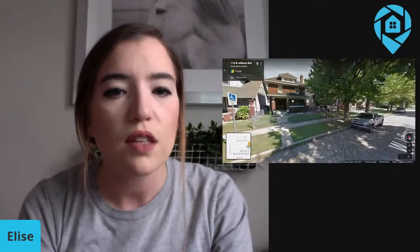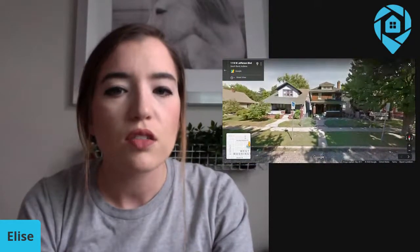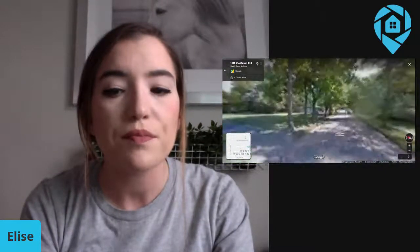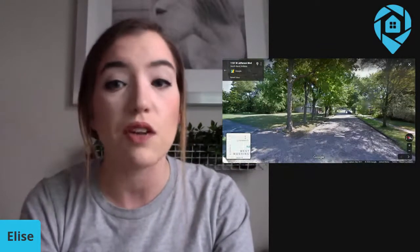So if I click this house, this is a little bit outdated. Now there are going to be streets that are up to date. So you're going to want to keep checking that because there are parts of Indianapolis that are up to date and some parts that are not.